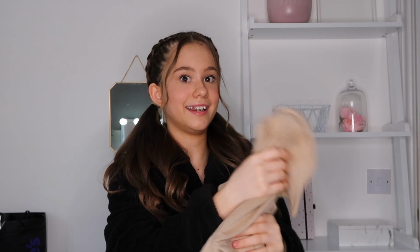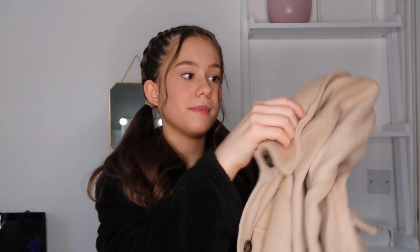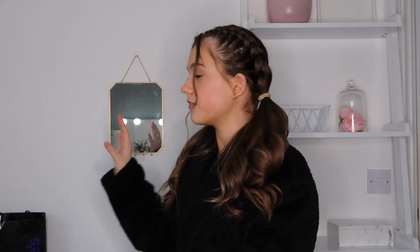The next thing I'm going to wear is this really nice jacket. I had this in my H&M haul and it's got these tortoiseshell buttons on it. It's really long and lovely to wear on a cold rainy day, which is literally today, and I love wearing this under this fit together. I've worn this a couple times now together, not gonna lie, and I love it.